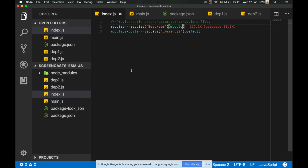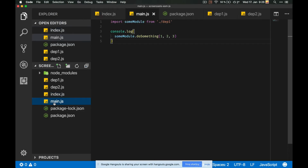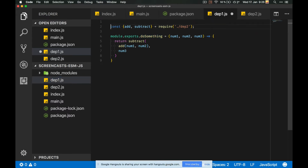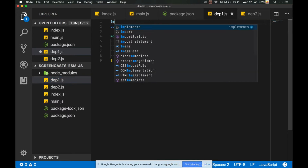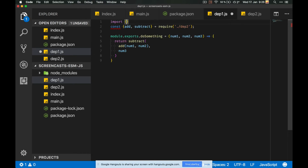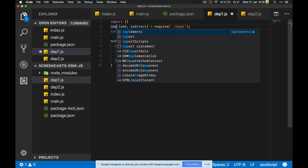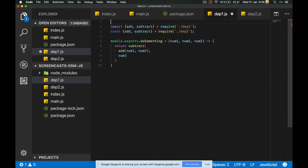Got it. So we've got the project. This is a bridge here right now. We've got our main thing requiring something. And then let's have a look here. So this means that I could now also change this line, because we're set up completely. So this is then import, basically the same thing, more or less. Essentially, just add, subtract, and then change the require to from. That's too easy.